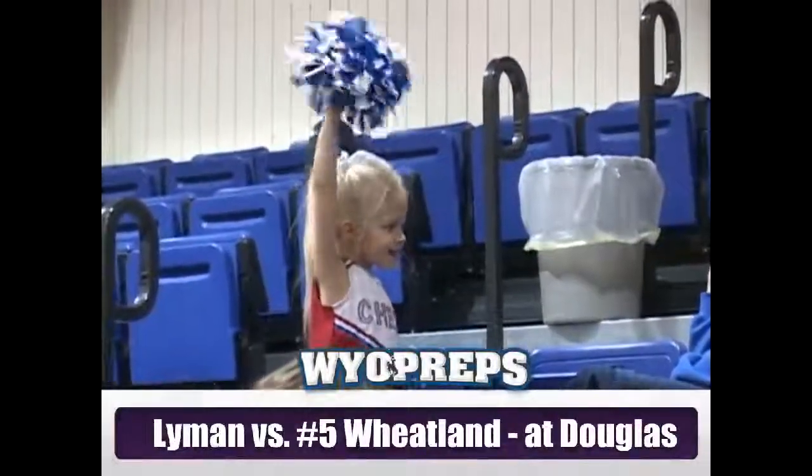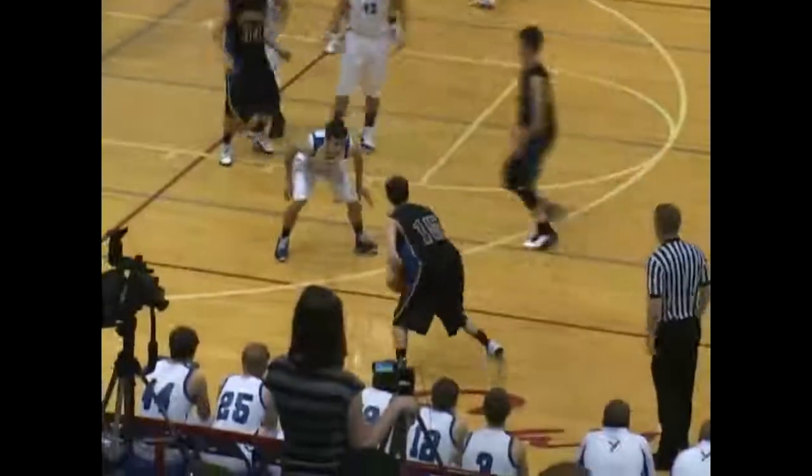Lyman versus number 5 Wheatland, this game being played in Douglas. First quarter, Wheatland wearing the black. David Nelson will stop, pop, and hit from just past the foul line to give the Bulldogs an early 6-4 lead. Then it's Ryan Madsen, and between him and Nelson, you're going to see them a lot because they put up some big numbers. Last year's state runner-ups go up 8-4.